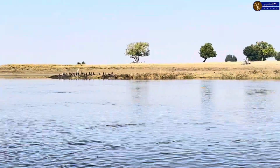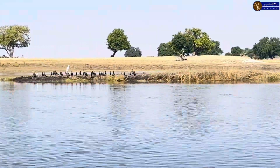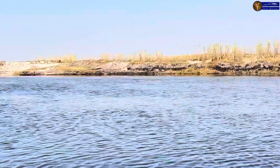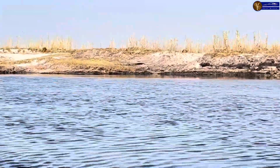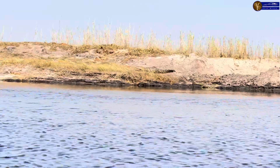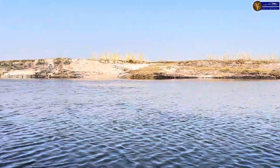These birds, we call them tukumbi in my language, tungumbi in Lozi. I do not know how you call them in English, but they eat a lot of fish. Crocodiles seem to be minding their own business along the Chobe River. They are used to the movement of people.